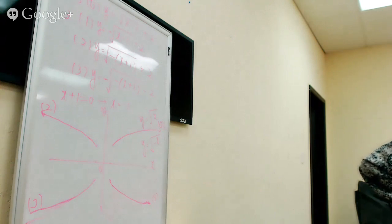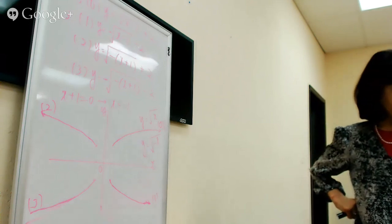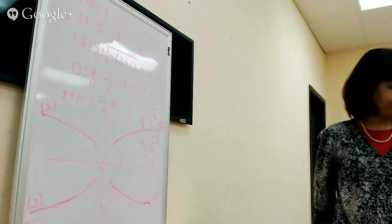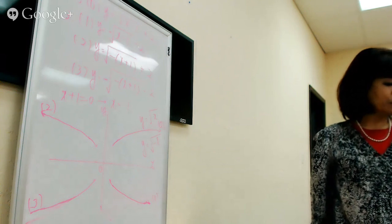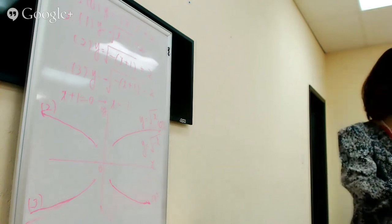Question number 2. y equals radical x plus 2 is a translation of y equals radical x by 2 units along the y-axis. Number 2, y equals radical x minus 3 is a translation of y equals radical x by 3 units along the x-axis. Number 3, y equals radical x plus 2 minus 3 is a translation of y equals radical x by negative 2 units along the x-axis and negative 3 units along the y-axis.